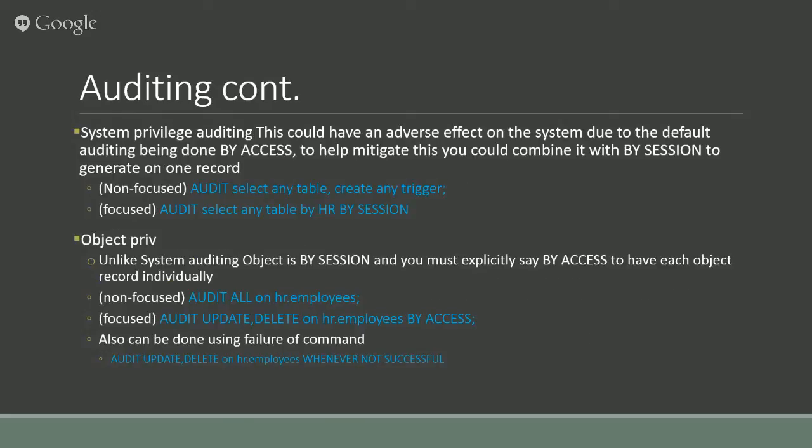System privilege auditing. This could have an adverse effect on the system due to the default session being done by access. So when you're running a system privilege audit and you're doing it by access, there are a lot of data entries into this. So to help mitigate this, you would want to combine it with a by session to generate one record. So a non-focused approach to this would be audit select any table where any create trigger is used. A focused approach would be audit select any table by HR by session. So a session is an instance created between a user and a database.